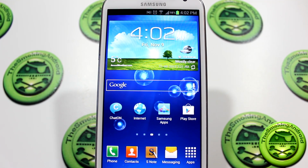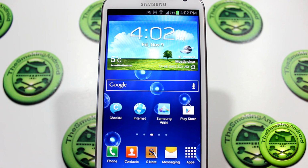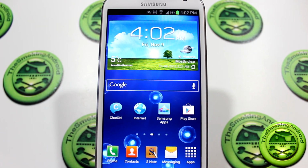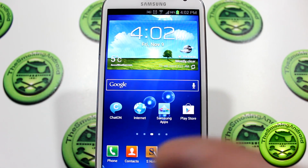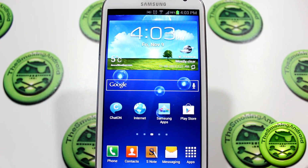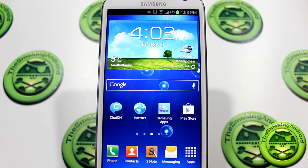Now, I've been rocking the Galaxy S3 as my daily driver for quite some time now, and I'm absolutely in love with it. The Galaxy Note 2 comes out, and a lot of people are falling in love with this. I think it's a great device. It's just not my preference. Some people don't mind the bigger screen. Some people want the bigger screen, and they love it. I'm not one of those people. I like big screens, but 4.8 inches is plenty big for me.